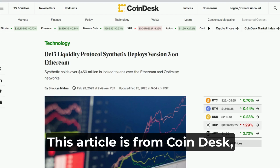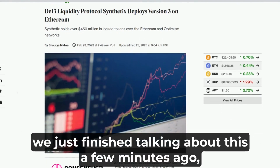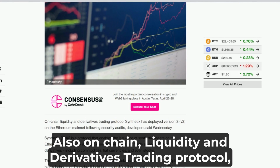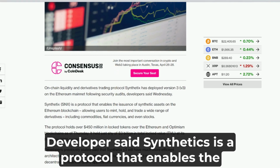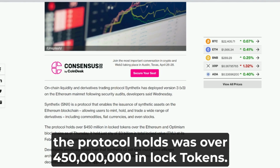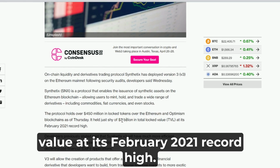Now, this article is from CoinDesk, published February the 23rd by Shawar Mawa, and it says, DeFi liquidity protocol Synthetix deploys version 3 on Ethereum. Now, we just finished talking about this a few minutes ago, which is why I wanted to share this with you also. On-chain liquidity and derivatives trading protocol Synthetix has deployed version 3 on the Ethereum mainnet following security audits, developers said. Synthetix is a protocol that enables the issuance of synthetic assets on the Ethereum blockchain. The protocol holds over 450 million in locked tokens over the Ethereum and Optimism blockchains. It held just shy of $3 billion in total locked value at its February 2021 record high.